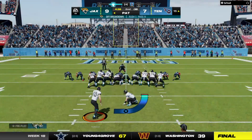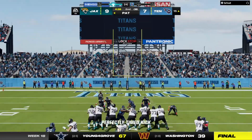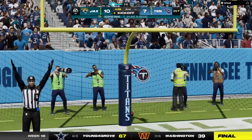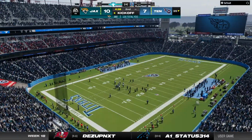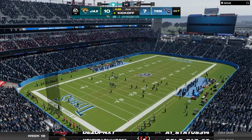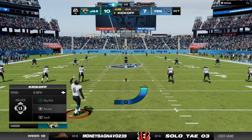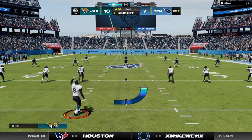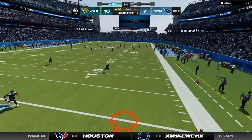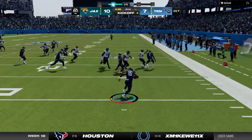And the Jaguars are able to move back in front. Extra point from McManus is good. And the lead is now 10-7. After the touchdown, Cook now to kick this one away. This fielded right at the goal line.